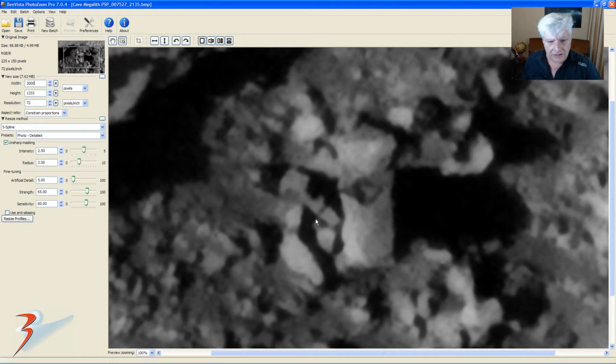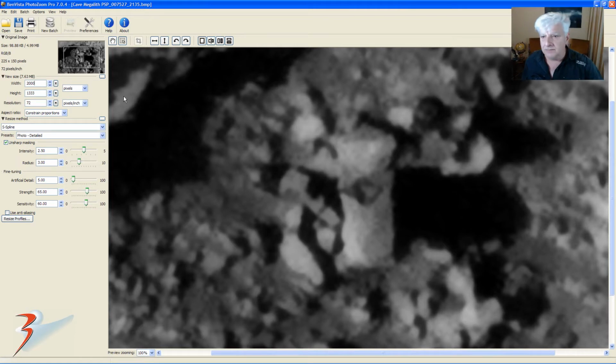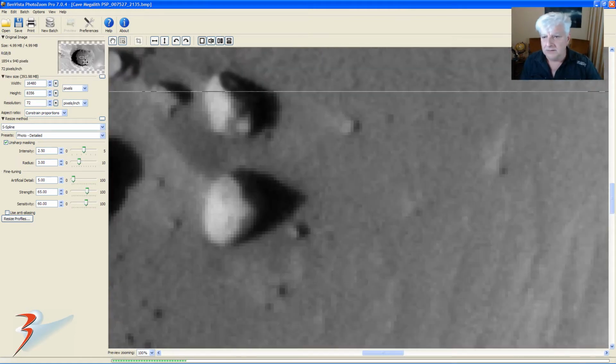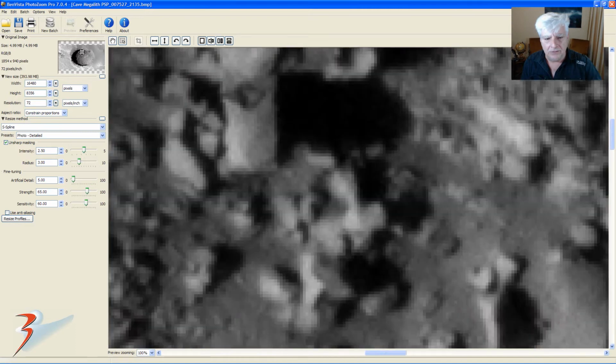Look at these blocks lying next to this. There's what appears to be a cube over there. Look at those 90 degree angles. Another rectangular block here guys. So let's go towards the bottom right.